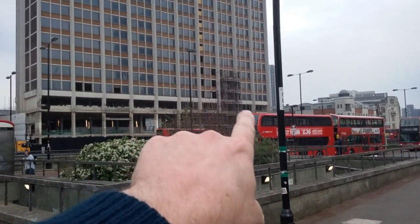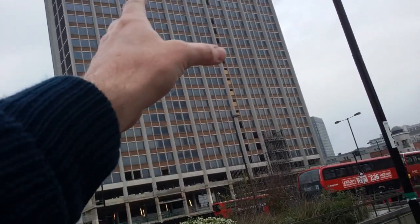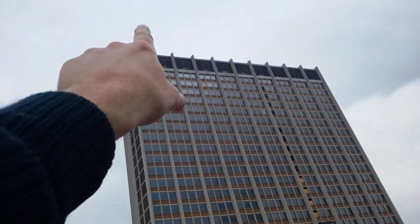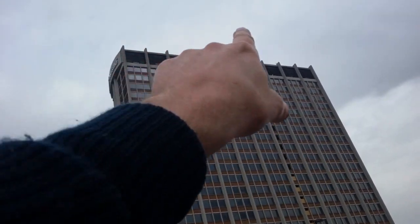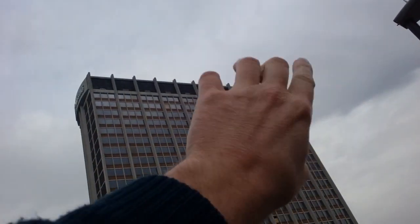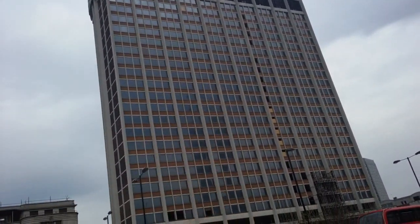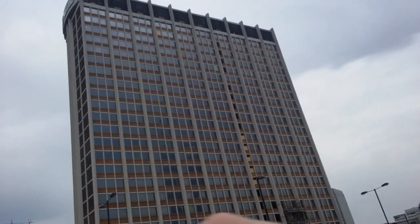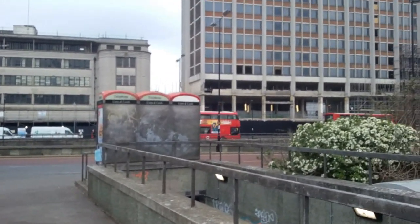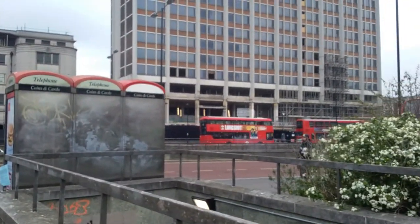They've started to scaffold it anyway, so when they scaffold the whole thing they'll sheet it and then they'll start stripping off all that glass and concrete. I think they're going to step it up, that way, then up again, extend its height, taking it to 29 floors, and then it'll be three separate buildings divided into three, I think, and it'll have a bronze coloured cladding. I'll stick the images of what it'll look like at the end of the video.